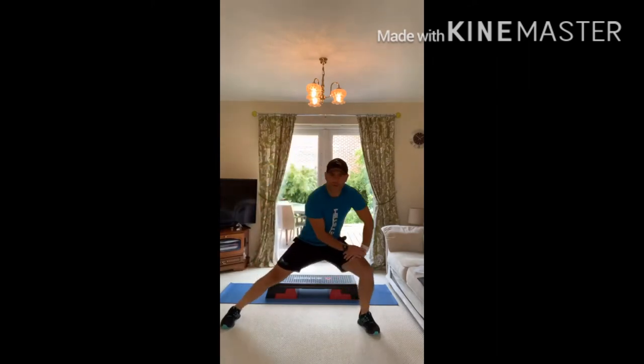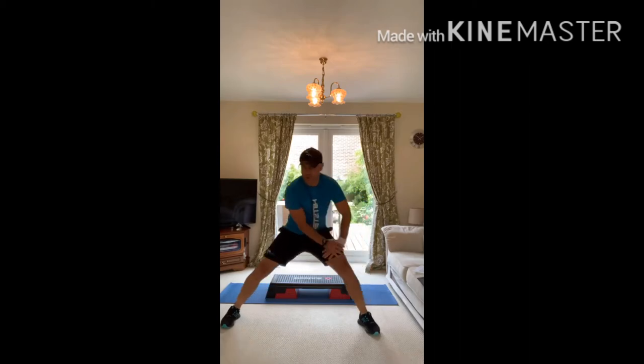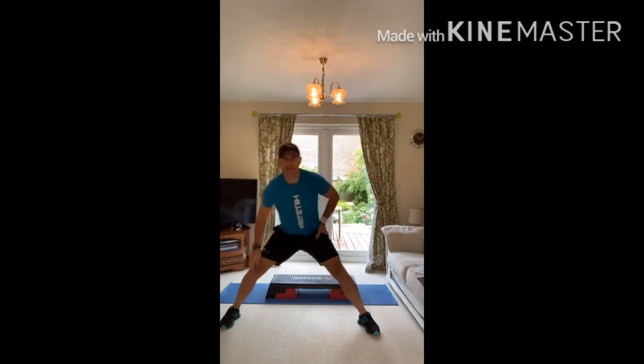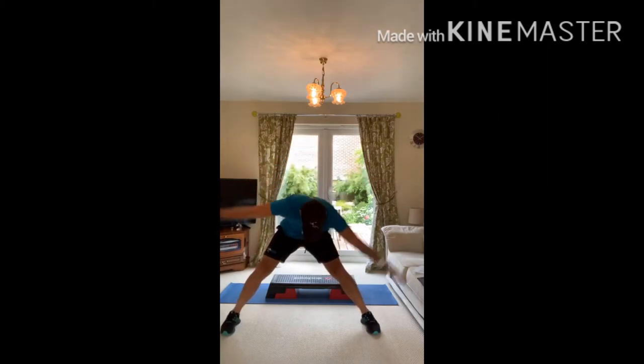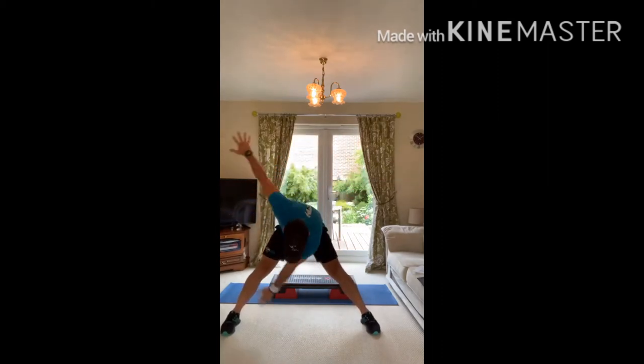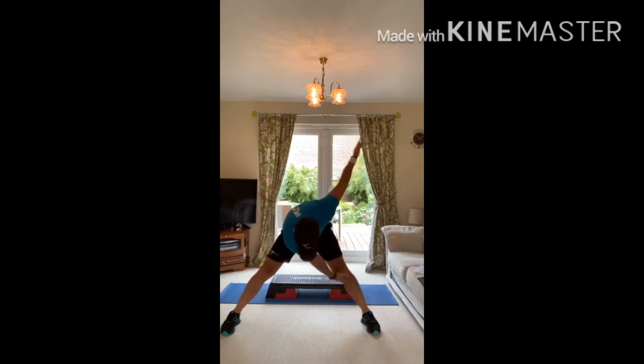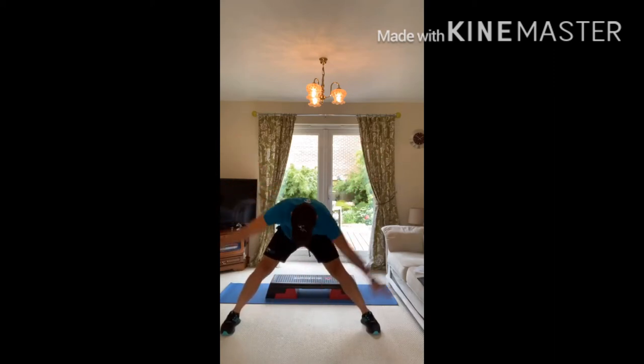All your weight onto one side of the leg straight. Good, switch sides. So keeping those legs nice and wide, let's do those toe touches. So rotate through the shoulders, let's go. Legs straight. Keep it going. Drive through your shoulders.